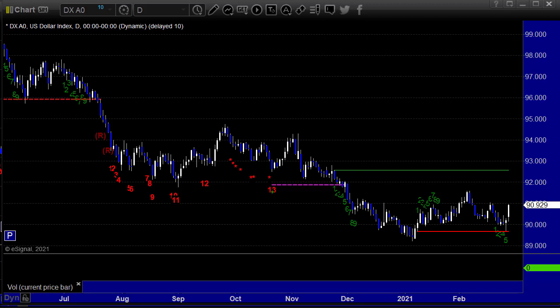Here's the dollar index daily chart, and yes, it's pretty simple. Dead sideways. Been there since the beginning of December, going 3 months now. Not a lot going on. We had a couple days this week we didn't even make calls because it was that bad, right? So there's just nothing to do.